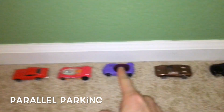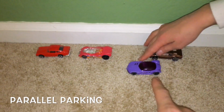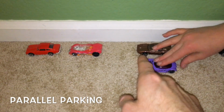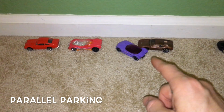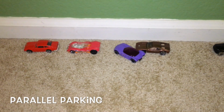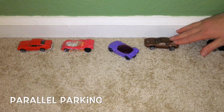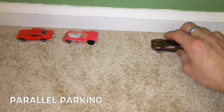You take your car. Now, what sometimes happens is the cars, maybe they're so close together that this purple car has a hard time and he bumps the other car. And when he does that, it can cause an accident. So sometimes parallel parking in the United States can be a little tricky. But with good driving and with good skill, you can parallel park really well.